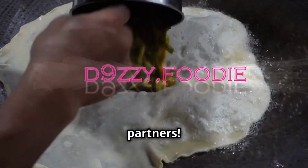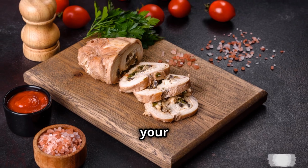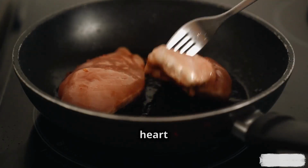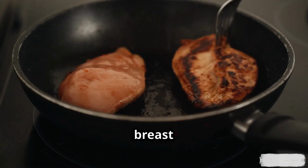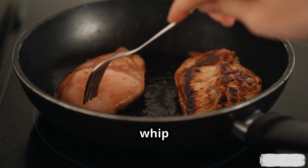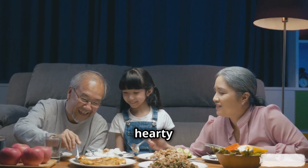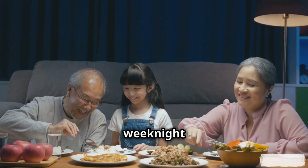Howdy, partners! Get ready for a culinary adventure that'll have your taste buds singing. Today, we're diving into a dish that's close to my heart, a symphony of tender chicken breast and fluffy eggs that's easier to whip up than you might think. It's comfort food with a kick, perfect for a hearty family meal or a satisfying weeknight dinner.